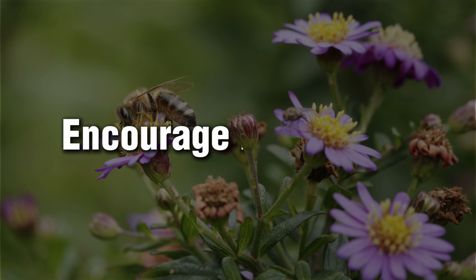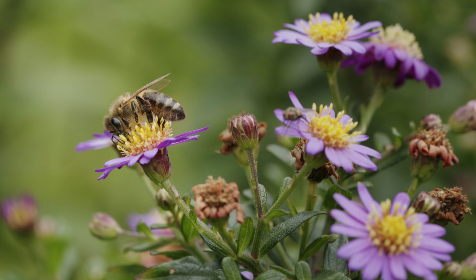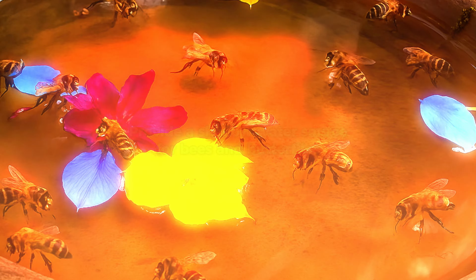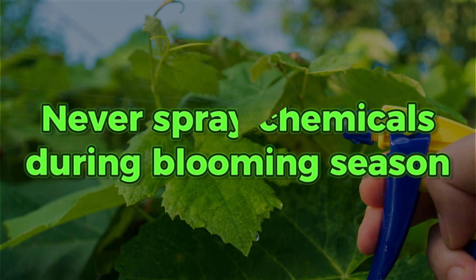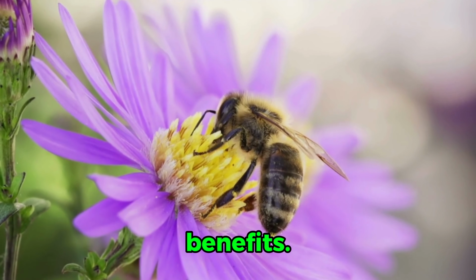Encourage pollinators. Pollinators are the unsung heroes of every healthy garden. How to help? Grow flowers like lavender, sunflowers, and echinacea. Provide a shallow water source for bees and butterflies. Never spray chemicals during blooming season. When you plant for pollinators, your whole garden benefits.